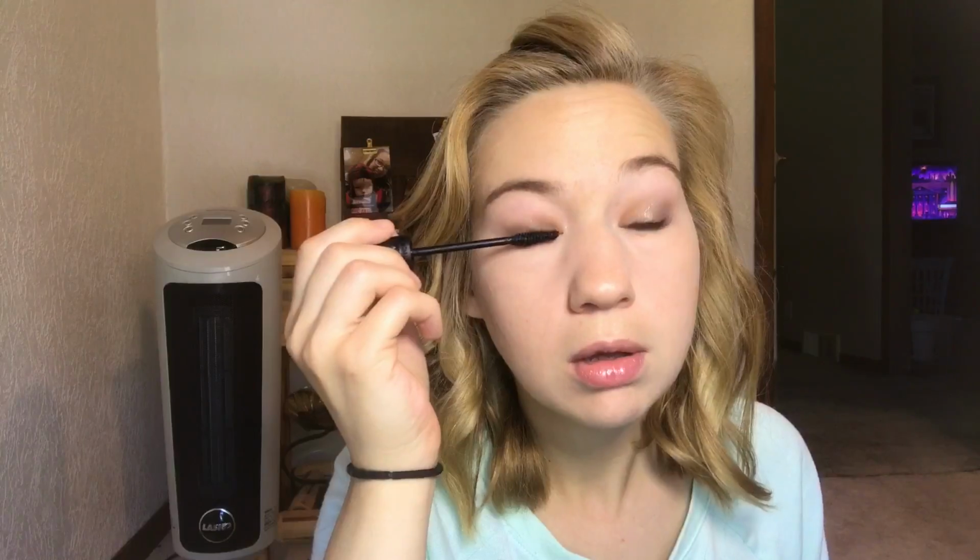And then last but not least, for mascara, I'm going to go in with my Essence Volume Stylist 18-Hour Mascara. This is an oldie but a goodie. And by old, I mean I probably should get a new one. But they're just so good. And I just do a couple coats.